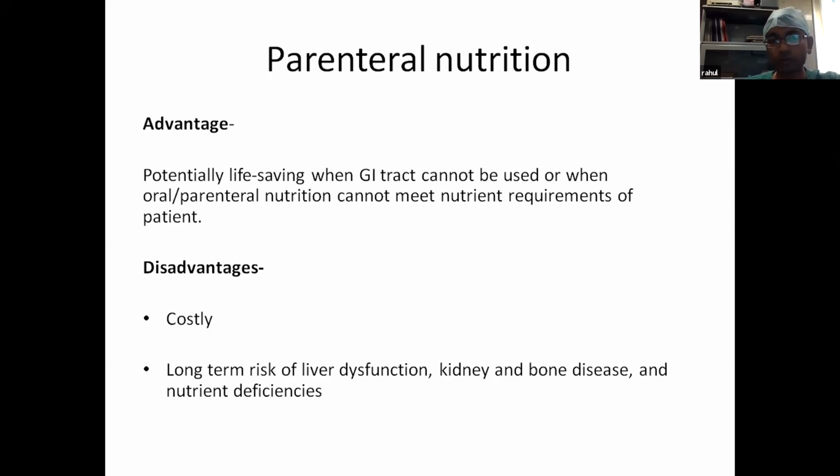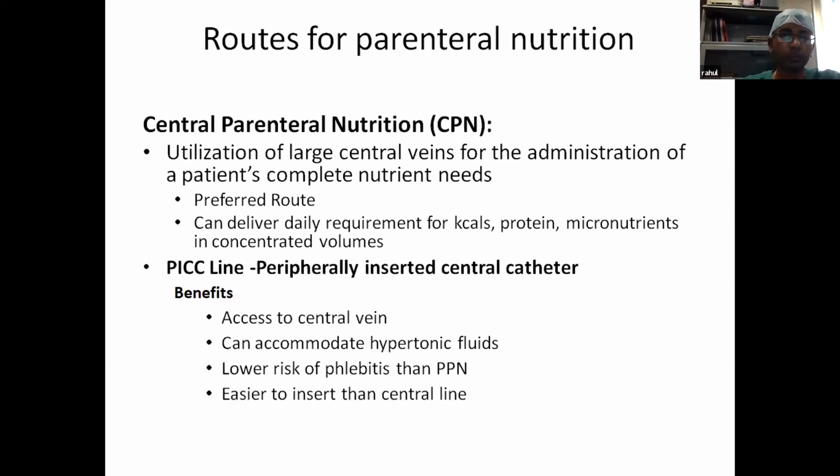But the disadvantages include the cost of the feed, which is always more than the enteral feeds, and long-term risk of liver dysfunction, kidney and bone disease if it is required for long duration, and nutrient deficiency, obviously. And the routes include the central line, that you place a central line into a central vein, like the jugular vein or the subclavian vein, and you can deliver formula feed through all these lines.